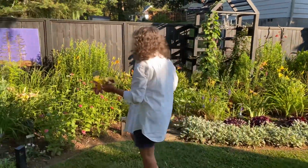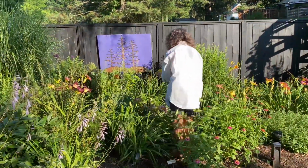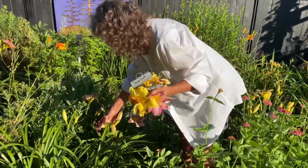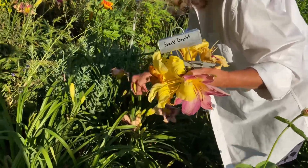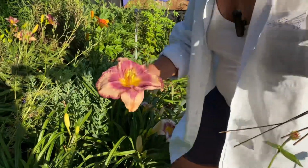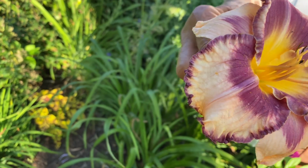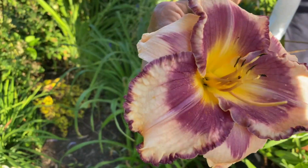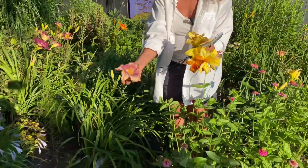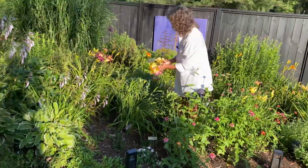We have Regal Braid, which wasn't in bloom. Let me get one of those. Regal Braid. Oh gosh, this is dynamic and a terrific bloomer. Look at that. Again, it has that ruffled margin, but it's also outlined in the deep purple, the nice yellowy throat, creamy and nice big, probably 6 inches across. 6 inches. Yes.